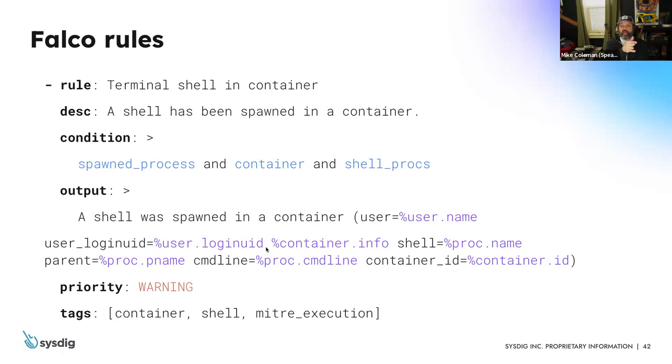Those are going to get pulled out of the state table whenever we build this output message. So we go to the state table: tell me the username for this, tell me the login ID. That is the output message that will get written. And then you can have warning, critical, notice, or error priorities. Those show up. You can also tag all your rules and output with user-defined tags to make them easier to sort, and you can enable or disable them en masse using tags, however you want to do that. So that's the construction of a Falco rule.